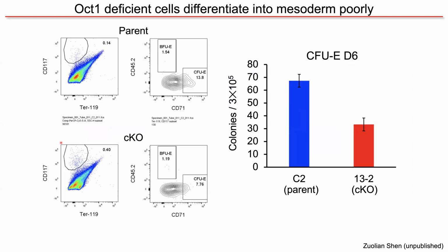And we've also done this more recently by flow cytometry. So if you look at BFUE and CFUE, based on the parent and the knockout, this is done at an earlier time point than what I showed you before. This is not very stingy gating. We're being very generous in our gating here. If we're stingier and we move the gate, we can probably see a bigger fold difference. But at this time point, just at day 6, we can see a reduction in colony forming units, erythroid colony forming units.